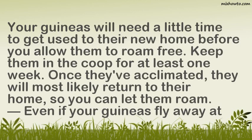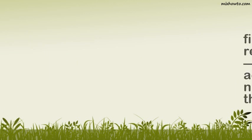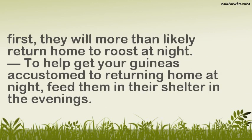Once they've acclimated, they will most likely return to their home, so you can let them roam, even if your guineas fly away at first. They will more than likely return home to roost at night. To help get your guineas accustomed to returning home at night, feed them in their shelter in the evenings.